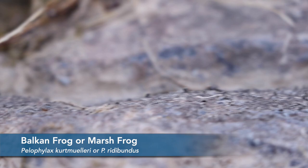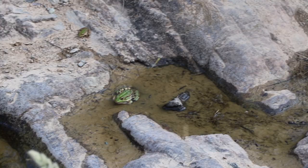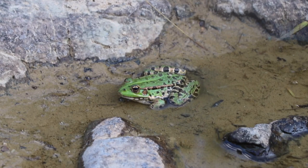Check out this little ninja. He's a young one full of life. So full, in fact, I can neither get a clear shot of him nor catch him, but I dare say he is a Balkan frog, Pelophylax kurtmuelleri, or possibly, as we are just within their distribution, the exceptionally similar marsh frog, Pelophylax ridibundus. And he is a slightly older, more sedate individual. Gorgeous.